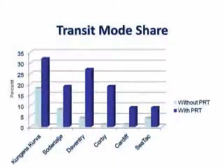Fortunately, there are lots of studies that show that PRT will easily double the percent of using transit and sometimes much more. As you can see on this graph, which shows studies from around the world and in the US, the light blue bars are the percent of transit without PRT, and the dark blue bars show how much the transit use goes up with PRT. You can see it always doubles, sometimes many, many more times than doubles. So people will use PRT and it will attract them out of their cars.